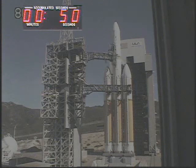Minus 50. Minus 45 seconds. Watch enable. GE main power off. Main power off. Second stage LH2, secure at flight level. Minus 30. Green board.